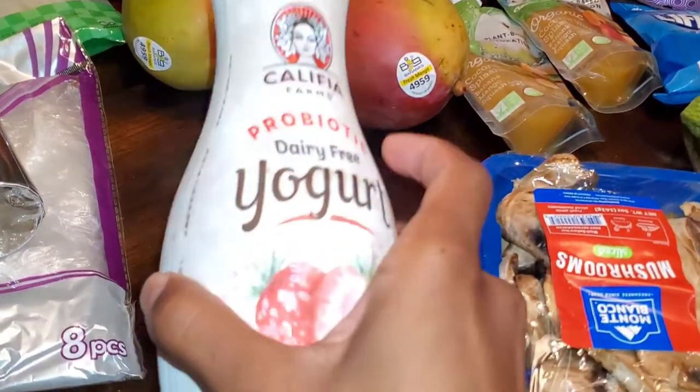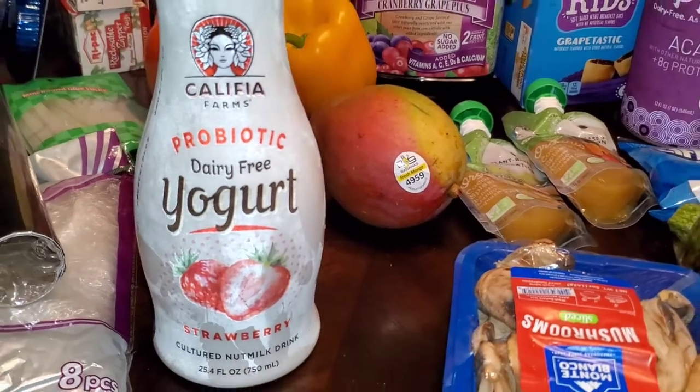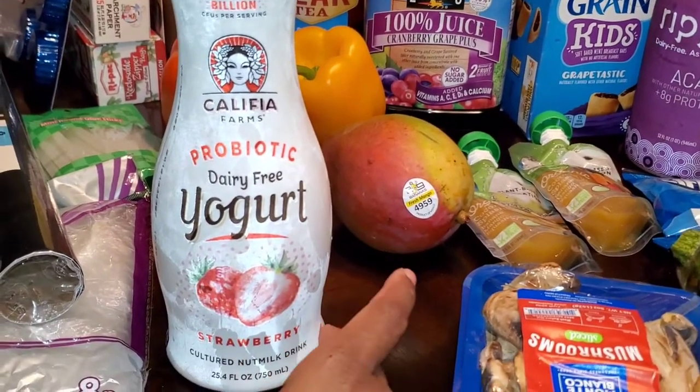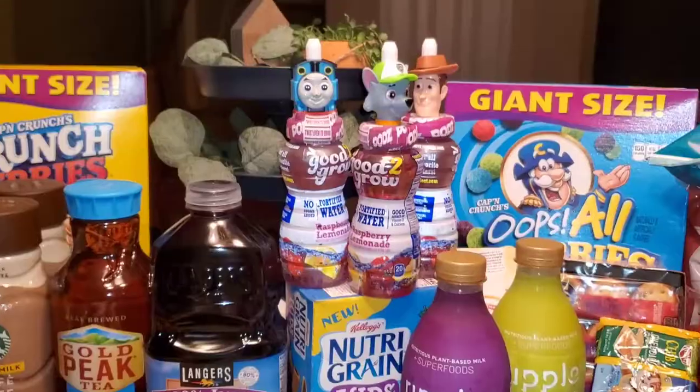You guys see the California Farms probiotics dairy-free yogurt. These are amazing. There's no dairy in here. It is a yogurt and it is probiotics, which is good bacteria for the gut, okay?